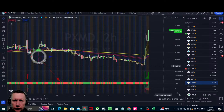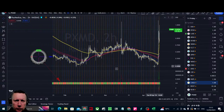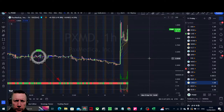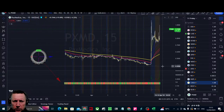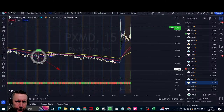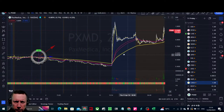Let's see where this came from. Okay, a bit tight at the bottom there to draw from. Double bottom. Anything on the 1 hour giving me a little bit more clarity? No. 15 minutes. No, it's not great at the bottom here. Let's have a look on the 2 minutes, see where we come from on the close. Give us any better indication.